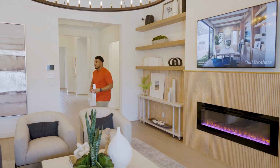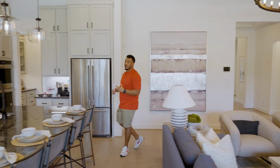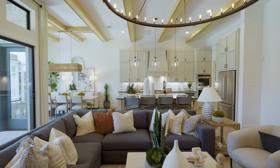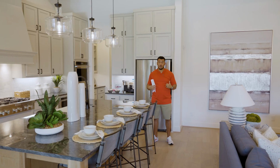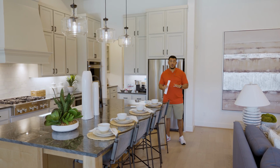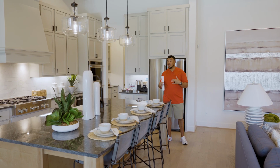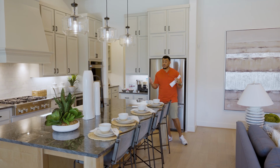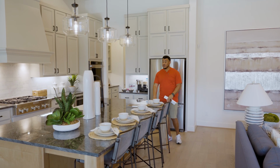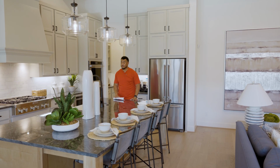Now, as we work our way through, we're going to go to, as some people say, the heart of the home, the kitchen. Okay, so we're in the kitchen. This is an area where I know for myself, I think is a big, big talking point when it comes to buying a home, because you do so much in your kitchen, whether it's cooking, entertaining, sitting down with your kids in the morning for food, lunch, dinner, whatever it may be.